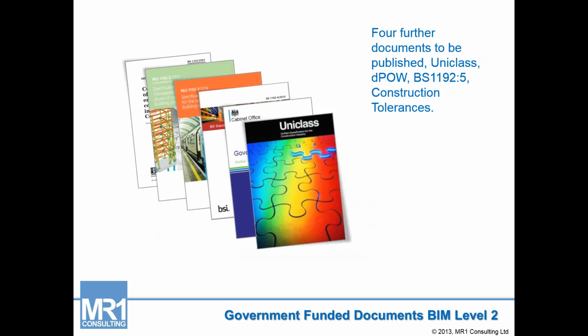So we have here 1, 2, 3, 4, 5, 6, 7, 8, 9, possibly 10 documents that will have to be understood and enable you to deliver the 2016 requirement at BIM Level 2. So you really need, at this time, to take those first 3 documents, fully understand those and implement them, and then build on them with the knowledge and the requirements that will be demonstrated in these other documents as they become available.